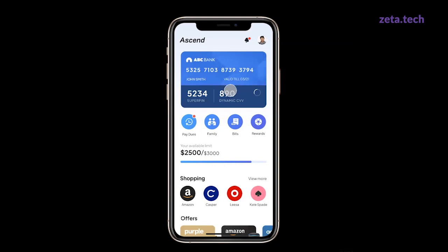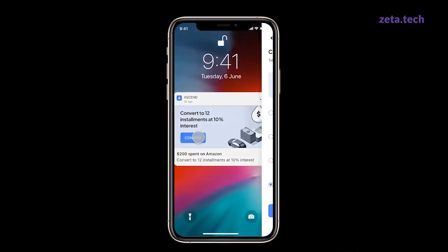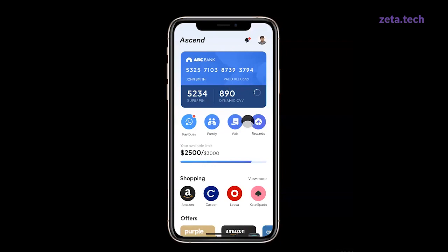Zeta's platform also supports buy now, pay later out of the box. When John makes a purchase, say at Amazon, he will instantly receive a push notification confirming his transaction, along with a one-click option to convert this transaction into a loan right then and there. John can choose from 3 months, 6 months, 9 months, 12-month installments. This integrated loan conversion feature helps you generate interest income from transactors who otherwise would not revolve their balance.